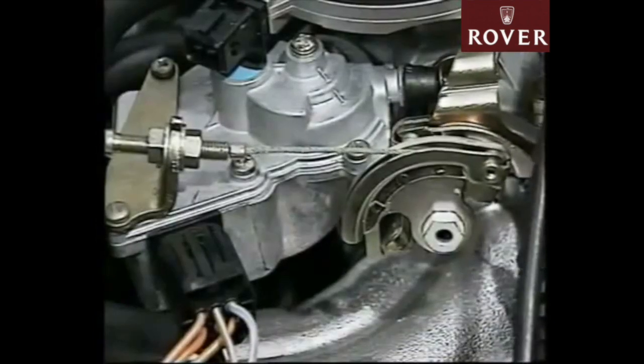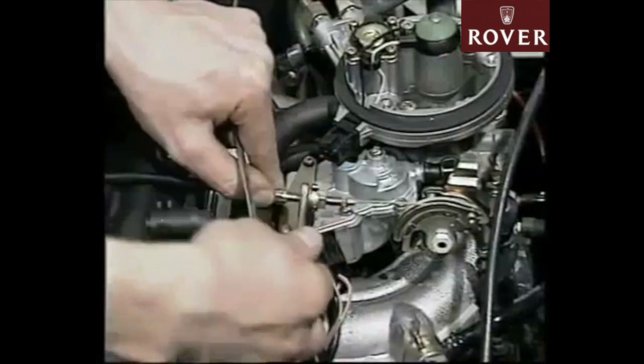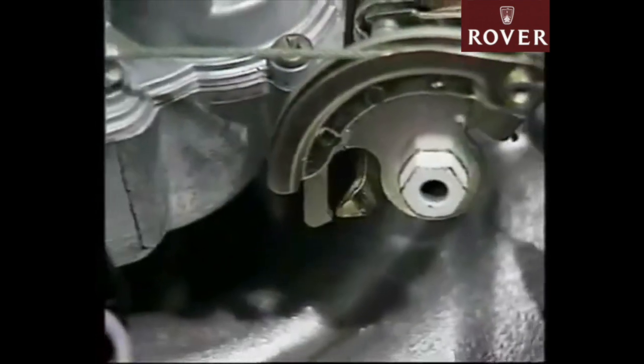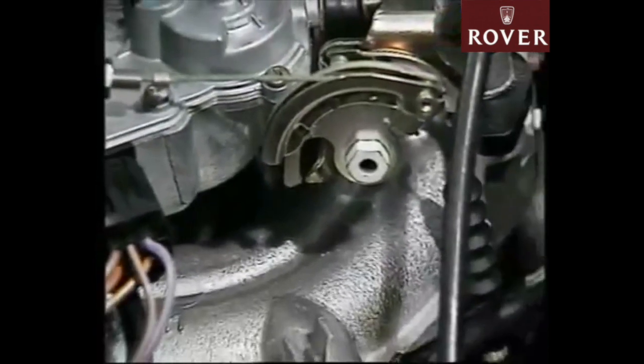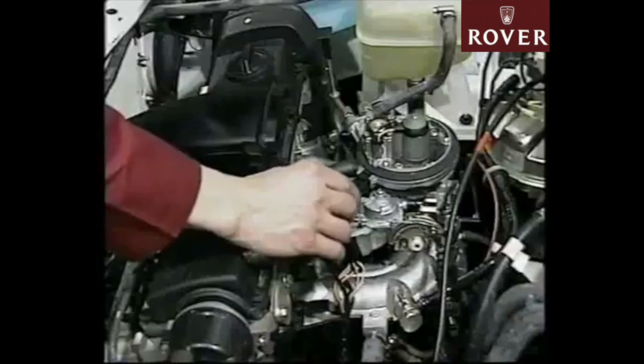You'll notice the lost motion link lever pointer now aligns below the indicator. Tighten the nuts securing the kickdown cable, and finally adjust the throttle cable so that the pointer aligns with the indicator. Reconnect the injector wiring and refit the air cleaner.